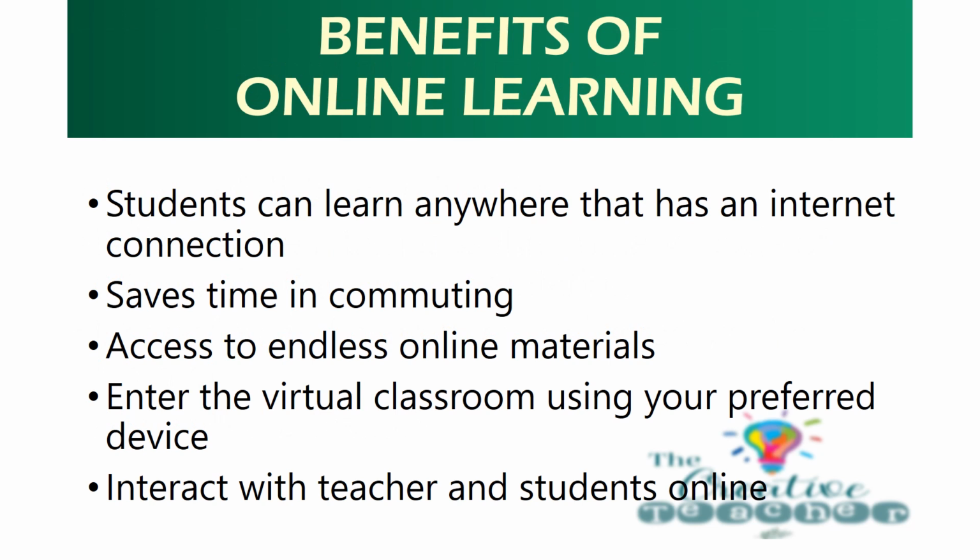Benefits of online learning. Students can learn anywhere that has an internet connection. It saves time in commuting. Access to endless online materials. Enter the virtual classroom using your preferred device. Interact with teacher and students online.